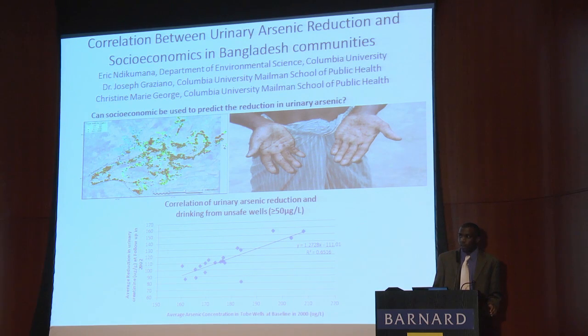And 2 years later, we found that the reduction in arsenic for those who were exposed to unsafe wells was 109, and for those drinking from safe wells was 7. So we predicted that those who had the major reduction were from the upper socioeconomic groups. The results showed that there was a significant difference in the exposure between the two groups, and we also found that there was a correlation between high concentration at exposure and the high reduction. Thank you.